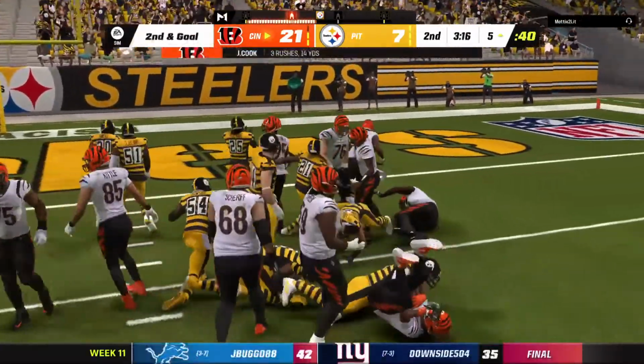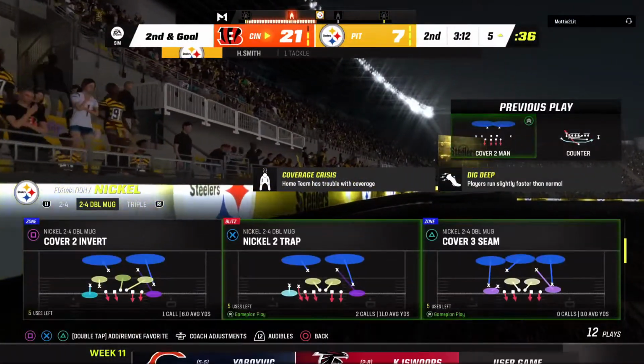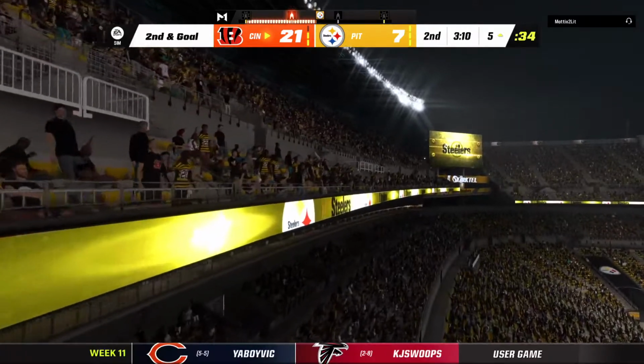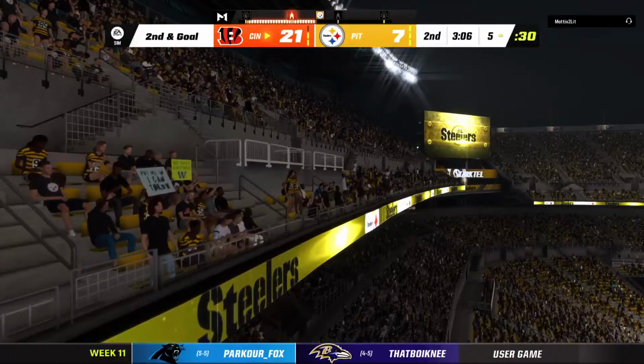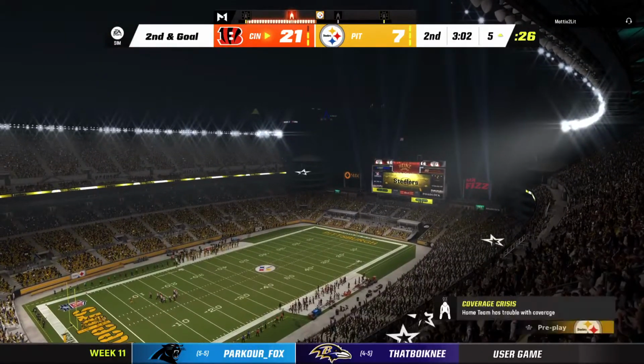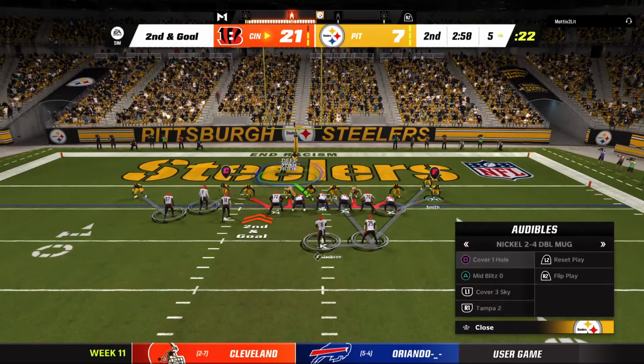And a minuscule gain of maybe a yard from the 6 to the 5. Definitely an important sequence here for this defense. They've had their share of struggles in this first half. They just cannot afford to give up another touchdown here. And the ball smack dab on the 5-yard line. Here's 2nd and goal.